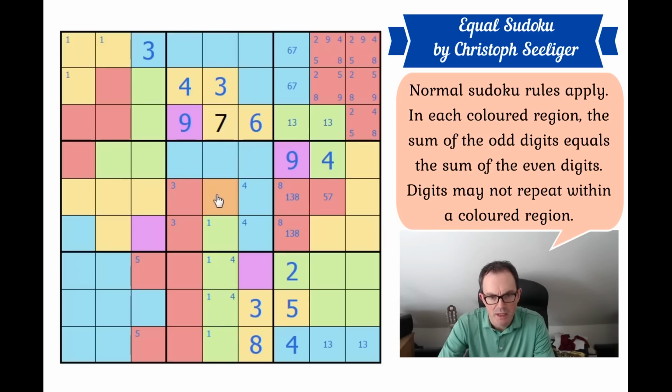This square now, look, that's got to be a 5 or a 9, because it can't be a 1, it can't be a 3, it can't be a 7.